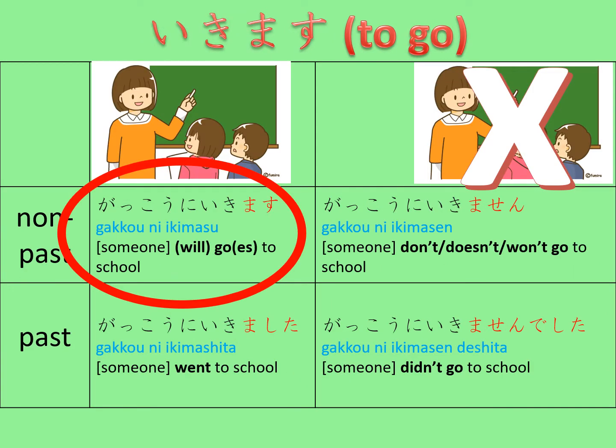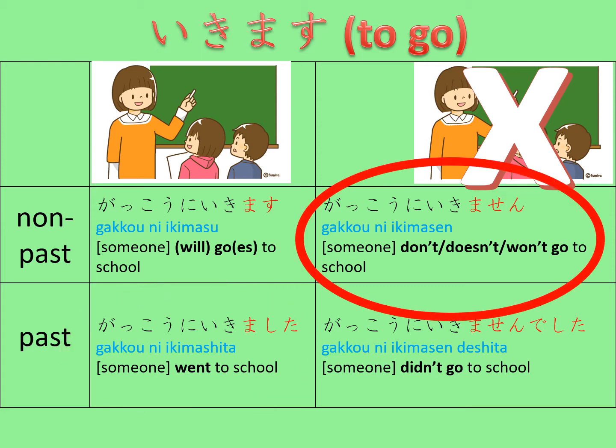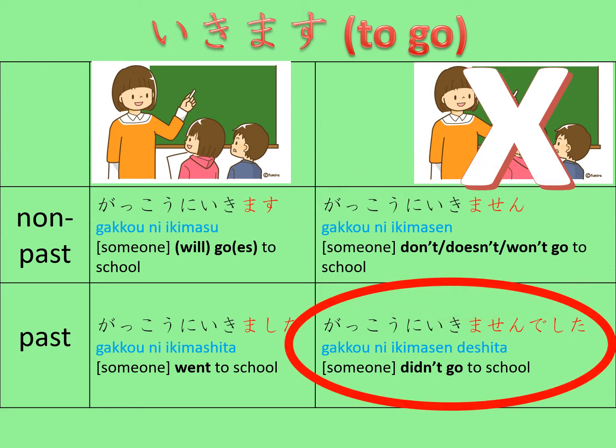One more example. 学校に行きます is I go to school, or someone goes to school, or I or someone will go to school. 学校に行きました is went to school. 学校に行きません is don't, doesn't, or won't go to school. 学校に行きませんでした is didn't go to school.